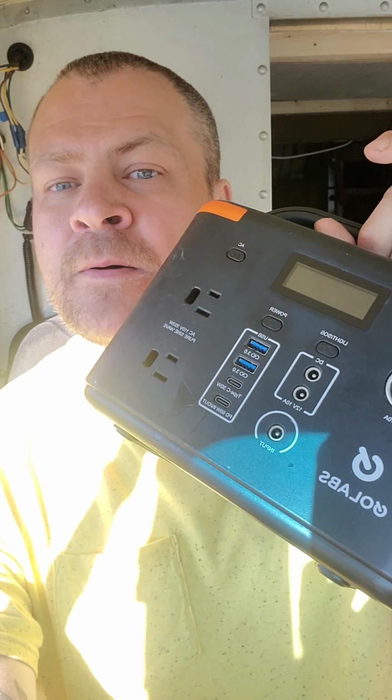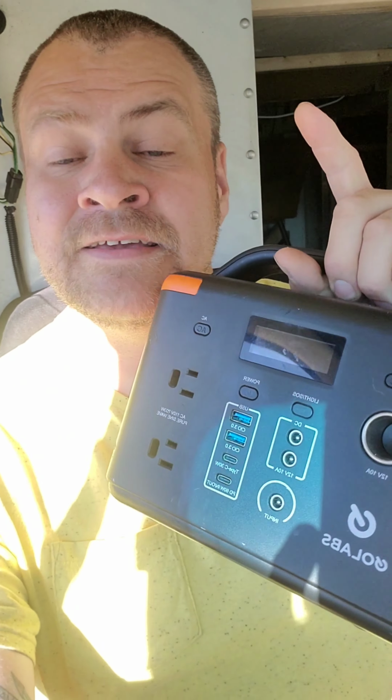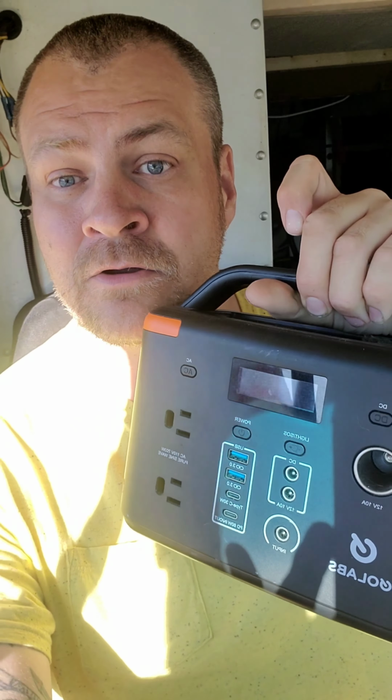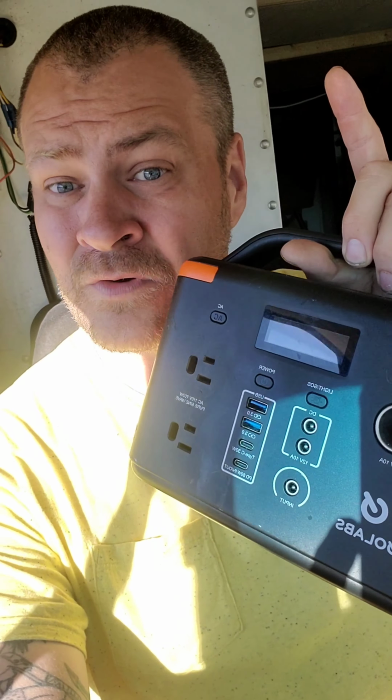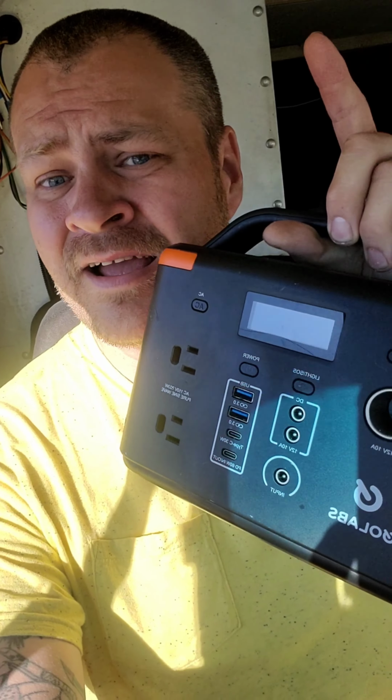I picked this bad boy up a couple of years ago before I even thought of living in van life. They're great even just to have around, even if you don't have an RV or a camper. They are great for power outages. They can hold a lot of power. They can power most household things, not a fridge, but I've charged my phone for up to a week when we had our hurricane here, and it's great.